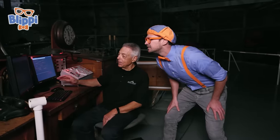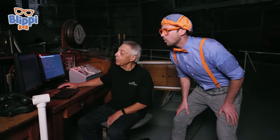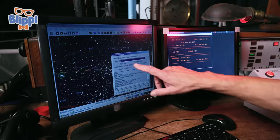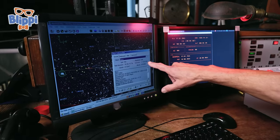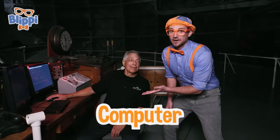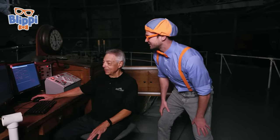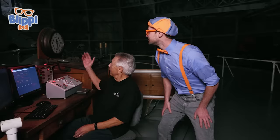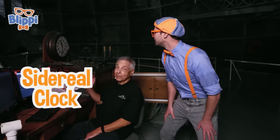Wow. Why do you have a computer here, Tom? This tells me the address of what I want to look at. If I want to look at this star, it tells me where to look. Wow, that's really cool. He needs a computer to have the address of, say, a planet or a star, and that tells him where to point the telescope at. Right. And why do you have a clock way over there? Well, I have to tell the time. This is star time. Ooh, star time? Exactly. It's called a sidereal clock. Ooh, a sidereal clock. Oh, that makes sense.